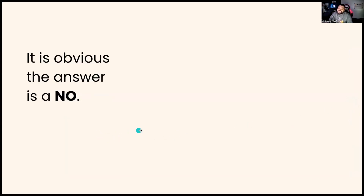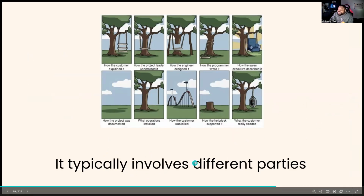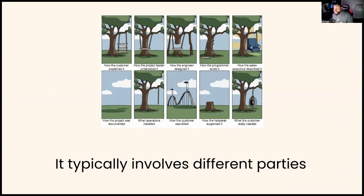So it is obvious that the answer is a no. Not all changes are successful. But I also love us to observe something else when it comes to change. It typically involves different parties. So when an organization says they want to carry out a change, it's not a solo effort. Different people will be involved. For example, the project leader, the customer, the engineer, the programmer, the salesperson, the person billing or accounts, the operations, the help desk. Different people will be involved in that change.